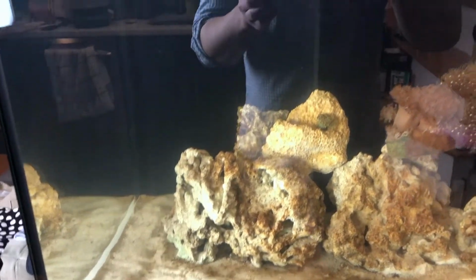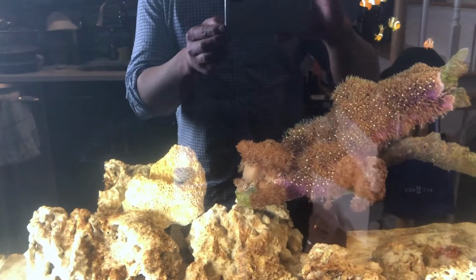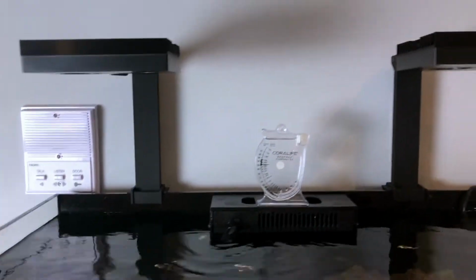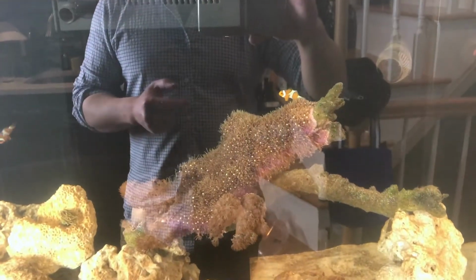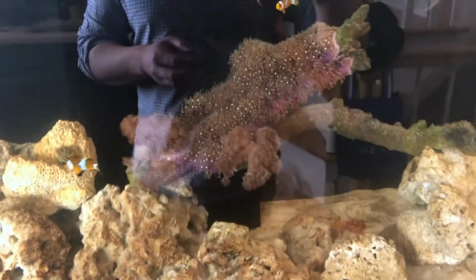And then also they suggested that I shut off the light for 2 or 3 days so that would stop the algae growth. Today is the second day that I had these lights off, with the exception of yesterday. I turned them on for like a half hour just to make sure that everything is still alive.